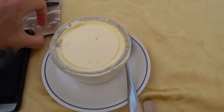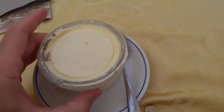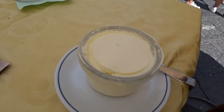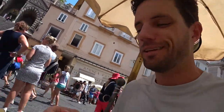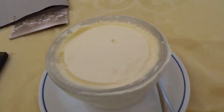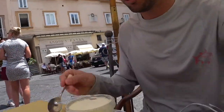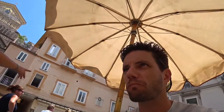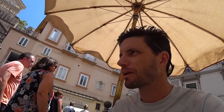So I ordered the limone mousse here for 6 euros, and the waiter says, only this? I said, oh, for now, let me keep the menu. Let's see how it tastes. We'll do a live taste demonstration here. Creamy and lemony at the same time, I recommend it.